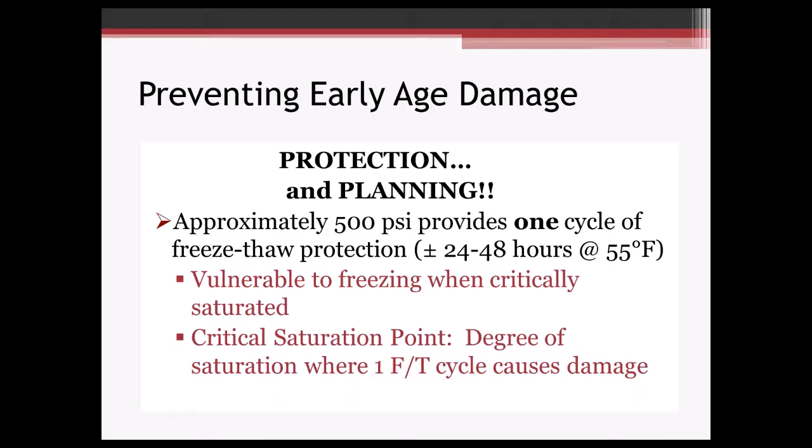If you've got multiple freeze-thaw cycles that you're going to be going through, obviously you need a little bit more strength than that, maybe significantly more strength than that. But initially, short term, 24, 48 hours, we really need to get to that 500 psi. We really need to protect the concrete, because that's when it's most vulnerable.